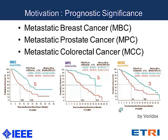In the case of MBC, with more than 5 cells in 1 milliliter of whole blood, the survival rate is decreased, but under 5 cells the survival rate is increased. So how many cells are in the whole blood gives very important information for prognostic significance, and for how a drug can be adapted for specific persons. So counting the number of circulating tumor cells in whole blood is a very important issue.